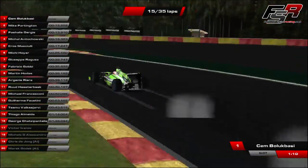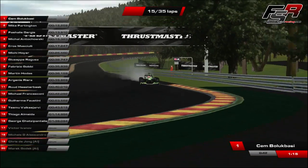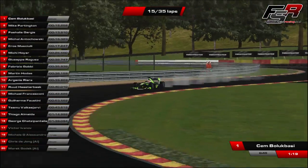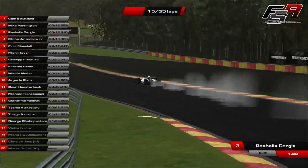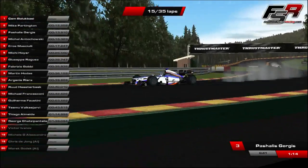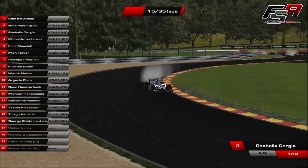Anyway, looking at the last lap for Bolabasi and Partington, he's seemingly taking out 4 tenths. Now, obviously, due to that mistake with Bolabasi, the lap time will have come down for Bolabasi, so maybe he's lost about 7 tenths on this lap, because it's now only 9.7 seconds. So Bolabasi may need to pit in the next couple of laps, because he's seemingly struggling.